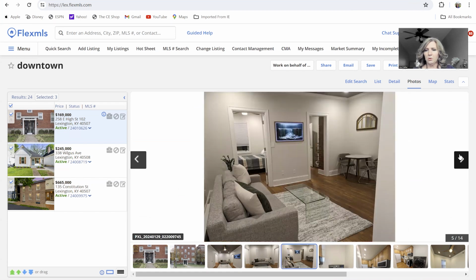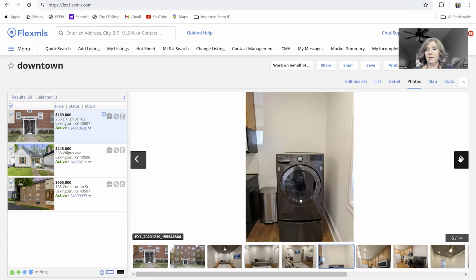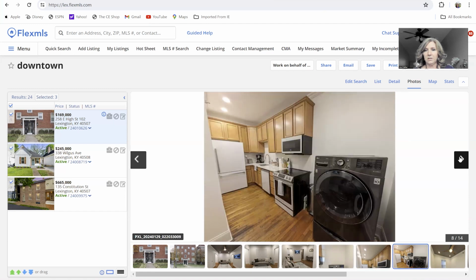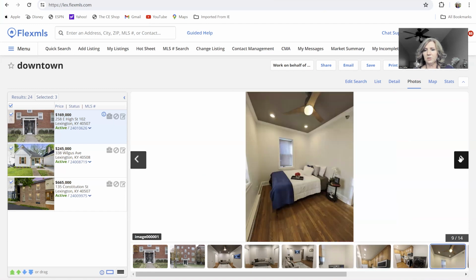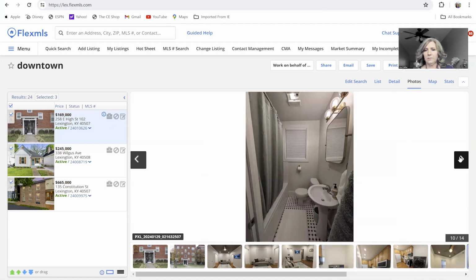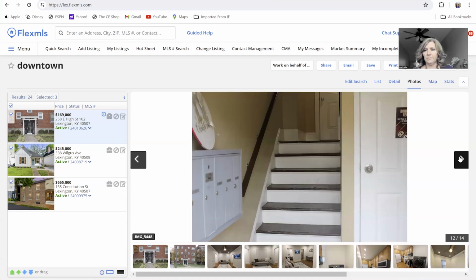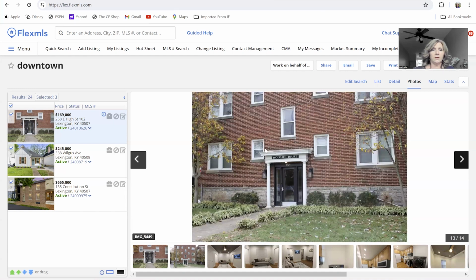It is a small condo, but if you're looking to be in the downtown area, this would be the perfect place to be. Easy walk. Now this is a washer dryer unit all in one. Pretty cool feature to have. New appliances in the kitchen, galley style kitchen. Here's the bedroom. Bathrooms updated, has a nice basement that you can store things in.